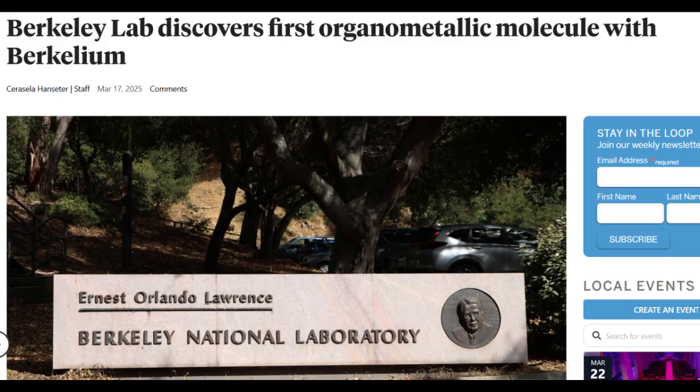First, what's an organometallic molecule? Simple, it's a compound where a metal bonds directly with carbon. This one, Berkelocene, marks the first time we've seen berkelium, a heavy and radioactive element, link up with carbon in this way. The Berkeley Lab team reported it in a news release, and it's a big deal for chemistry.